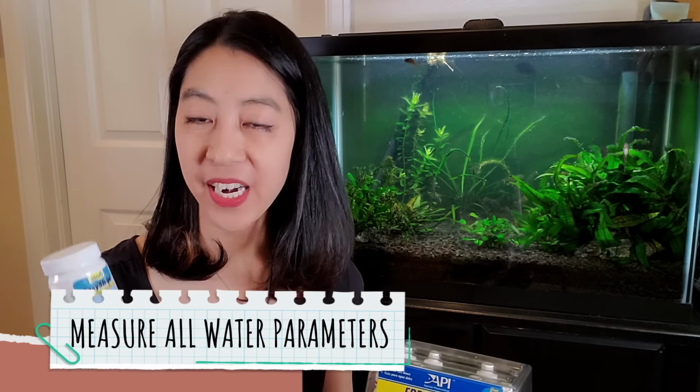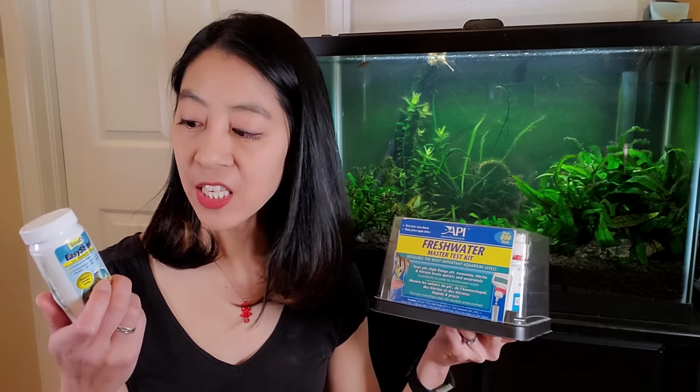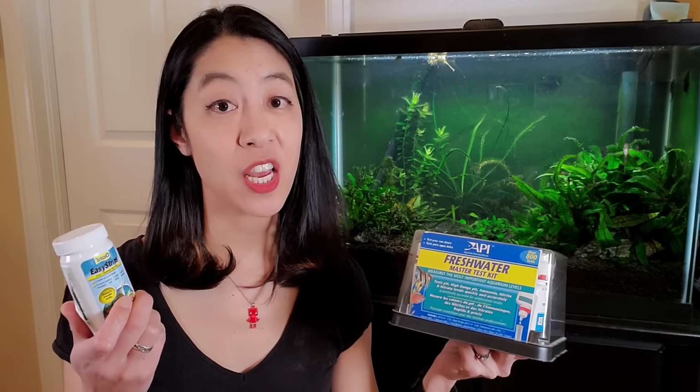On the other hand, there could be something seriously wrong with the environment. So since I can't really control the former case, but I can take a look at the latter case, what I like to do is measure everything I can. So I usually keep on hand both test strips as well as a liquid test kit. And the test strips are really good at immediately telling me pH, KH, GH, as well as chlorine.